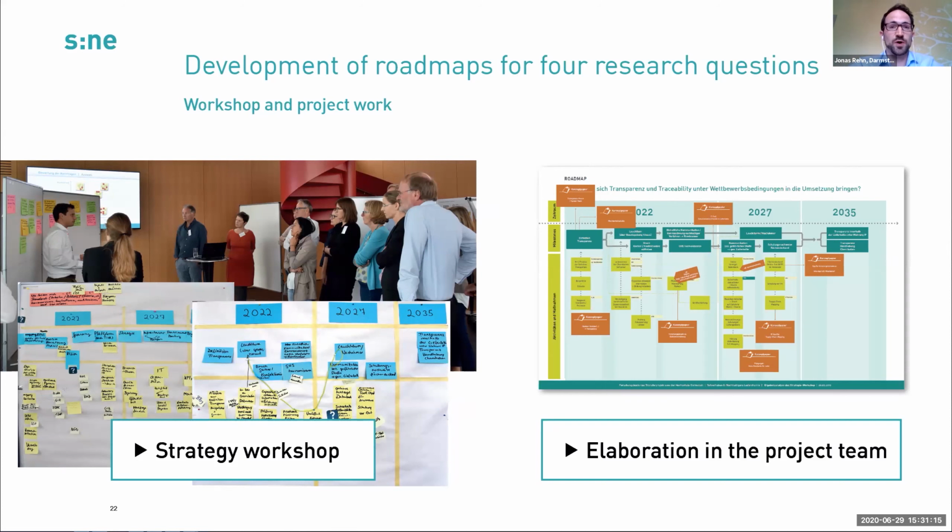And in this strategy workshop, we focused for the beginning on this scenario story and tried to extract the 4 key questions that in fact needed to be answered in order to reach this scenario that is described in the story. And from these 4 questions, so to say research questions, we then developed one roadmap for each question. And this roadmap can be seen as a sort of guideline that states exactly milestones, but also concrete actions, tasks that need to be taken in order to answer this question.